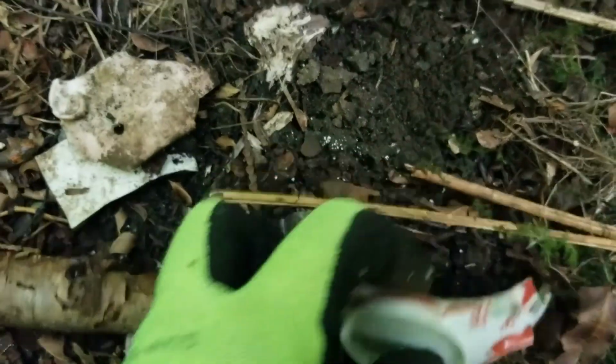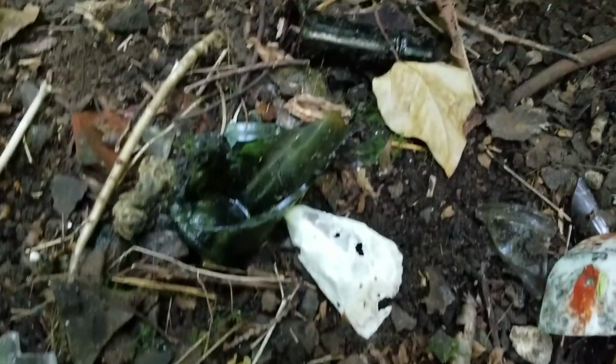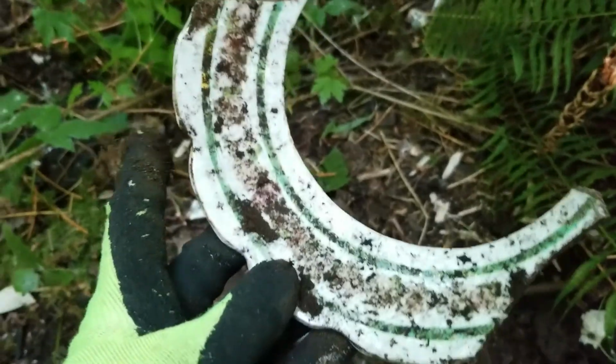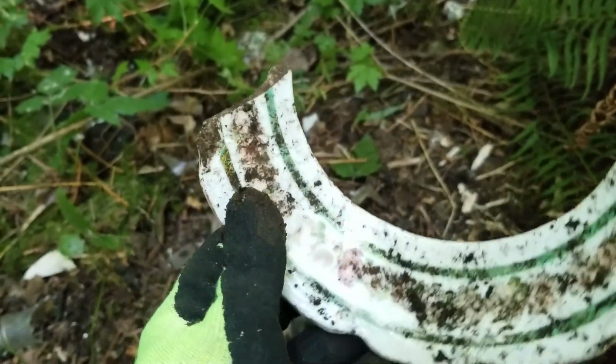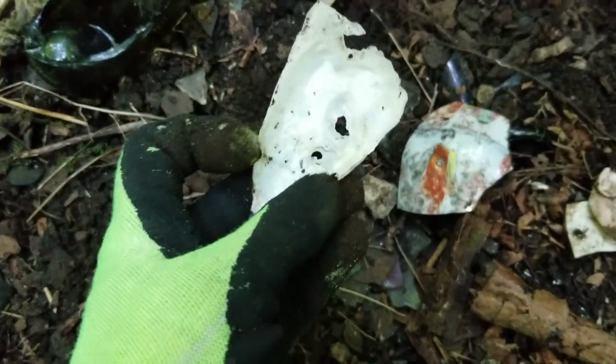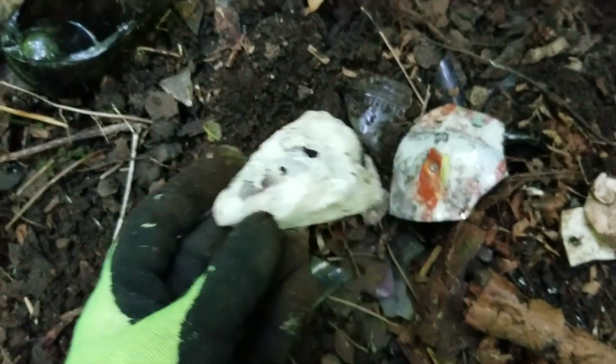Old cups, pottery. Where's that plate? There's a plate that I was trying to get. Oh yeah, right here. Looks like a plate right here. Let's see if it's in one piece. Oh, no, it's not. But that's interesting, eh? And interesting, there's oyster shells.